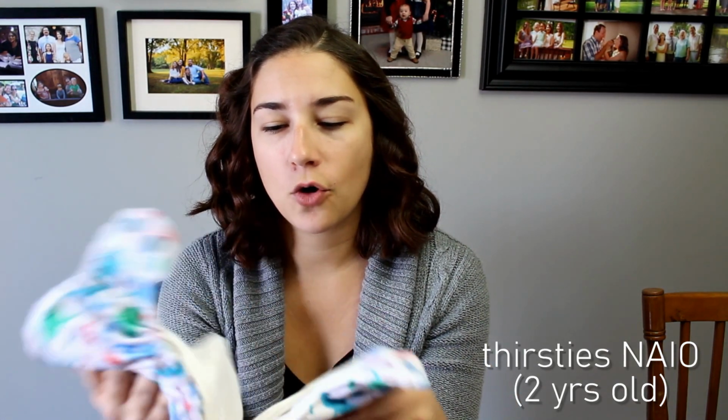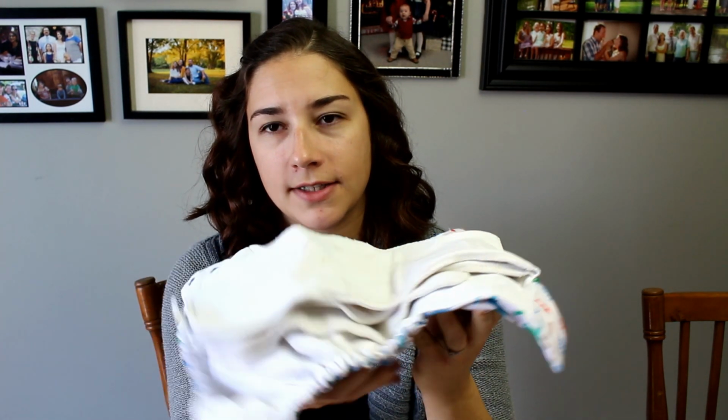This is a Thirsties natural all-in-one, and I've owned this since right before Eren was born, I believe. So almost a year and a half, 2 years or something like that now. And I am not a big fan of this diaper.